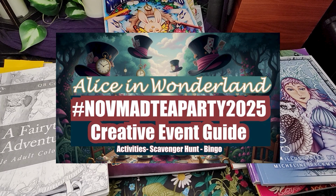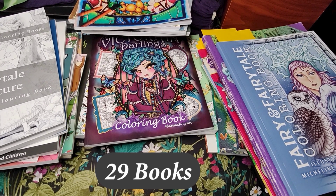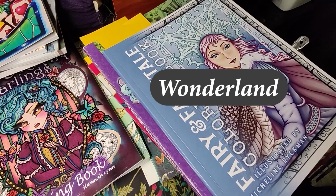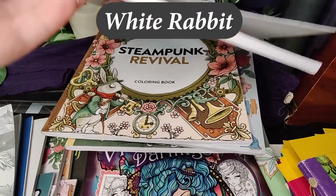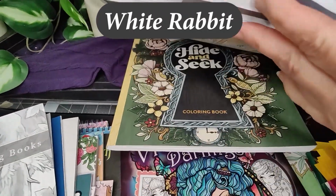So I have about 30 books here. Let me describe my chaos just to kind of give you an idea of what you could color. This section here is pretty much about the Wonderland. Over here is some of the books I found that could have the White Rabbit in them, including Hide and Seek, because there's a challenge for it.